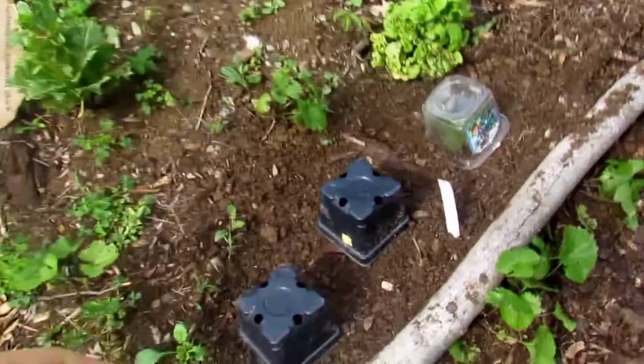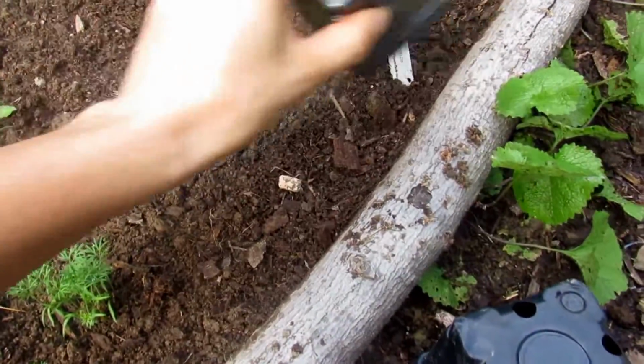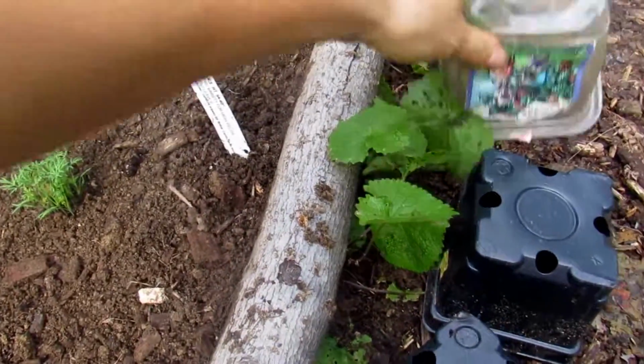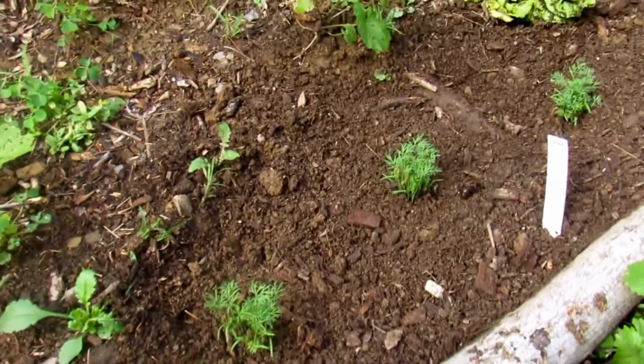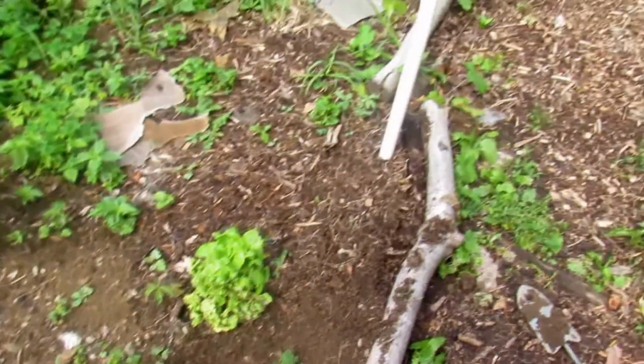See over here, we just bought some dill at the co-op. So we planted them. Now we cover them up the first couple nights because they still have slugs, and they are still really small and vulnerable.